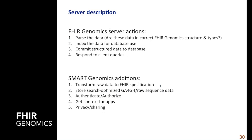So what does the FHIR Genomics server do here? It allows you to parse the data. For example, is the data in the correct structure format, the correct types? Is there an error in it? It allows you to index data in the database. The database is part of that virtual machine. It also lets you commit structured data into the database as well as respond to different client queries.